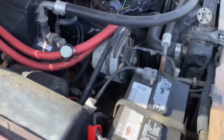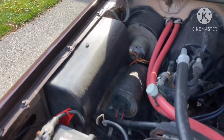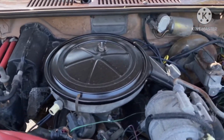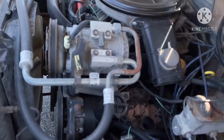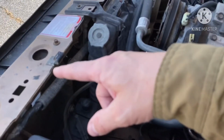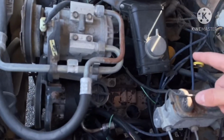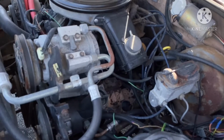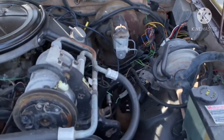A few bits that I was missing was the relay cover here, and I found that in New Jersey in a junkyard and had them ship it up to me on eBay. The other big bit that I'm kind of missing here is the air intake tube that runs from here to the radiator housing. So if anybody's got a 2.8 liter sitting in their backyard and it's got that hanging off of it and you want to get rid of it, let me know. Drop it in the comments and I'll be happy to reach out to you. So those are the two real big items that I'm missing there.